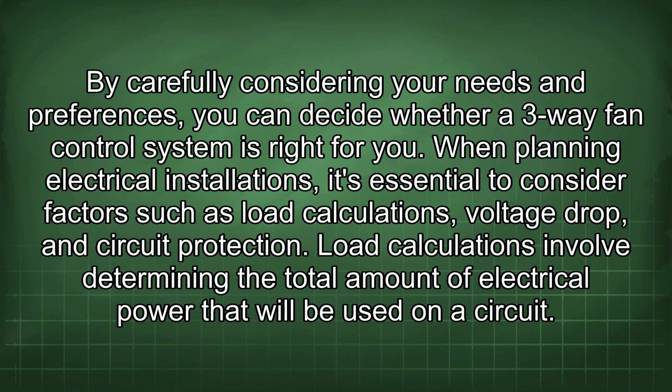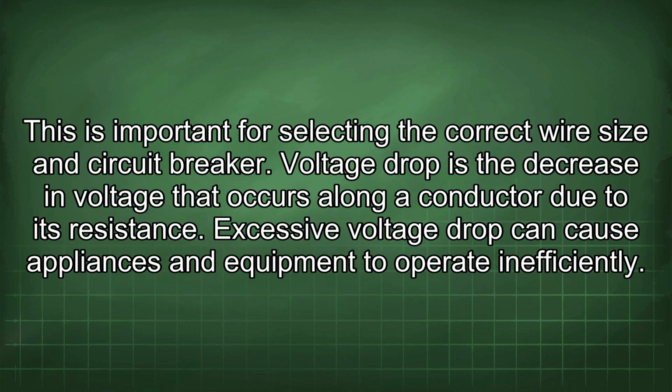When planning electrical installations, it's essential to consider factors such as load calculations, voltage drop, and circuit protection. Load calculations involve determining the total amount of electrical power that will be used on a circuit. This is important for selecting the correct wire size and circuit breaker.